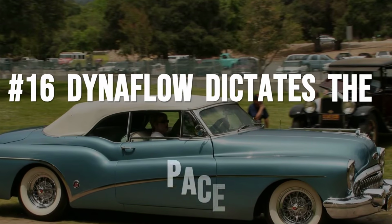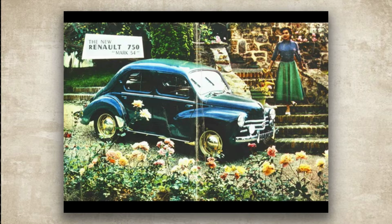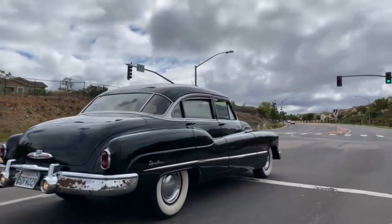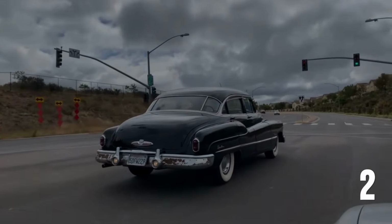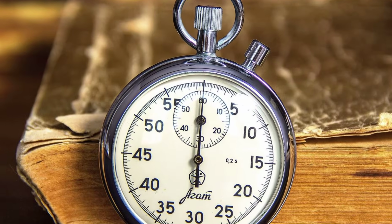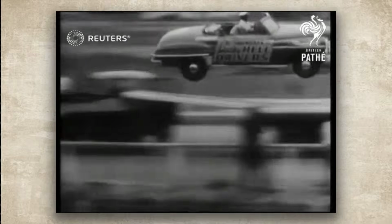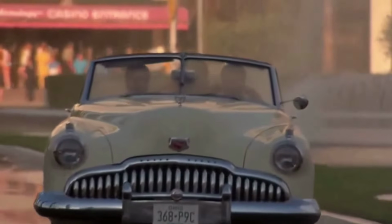The Roadmaster's Dynaflow transmission brought its own set of quirks to the set. Unlike most automatics, the Dynaflow didn't have distinct gear changes, just a smooth, continuous surge from a standstill, thanks to its two-speed design. But that seamless feel came at a cost. Acceleration was slow, and there was no option to downshift for quick bursts. Directors and camera crews had to time every driving shot around these mechanical realities. Scenes that called for a fast getaway or sudden lane change had to be carefully choreographed since the Buick simply couldn't deliver snap acceleration. Every mile on film was dictated by the car's original engineering, not Hollywood's demands.